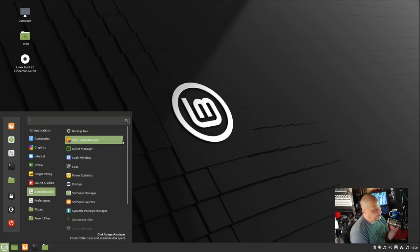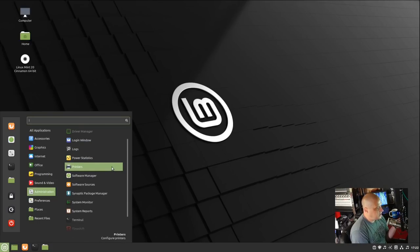We have our disk usage analyzer, the driver manager, and that's where you would go get your third-party drivers that you need. We have a login window, our logs, power stats, printers.